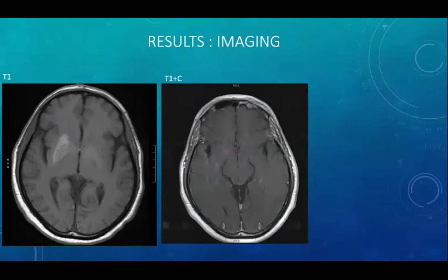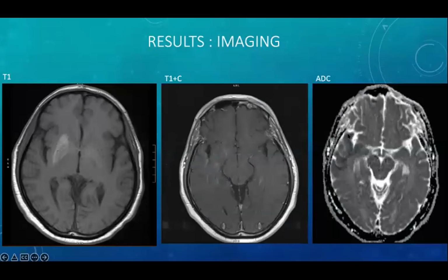Now, if we add contrast, you can see in the T1 plus contrast, it's very subtle, but it's there. You can see potential right subinsular enhancement, and also some patchy enhancement in the bilateral basal ganglia regions. On the ADC, it's hard to see here, but he had hypointensity in the right temporal region with extension to the right parietal region as well. This you can see in seizures from cytotoxic edema. So with these findings, enhancement, now more than a stroke, you're thinking of an inflammatory process.